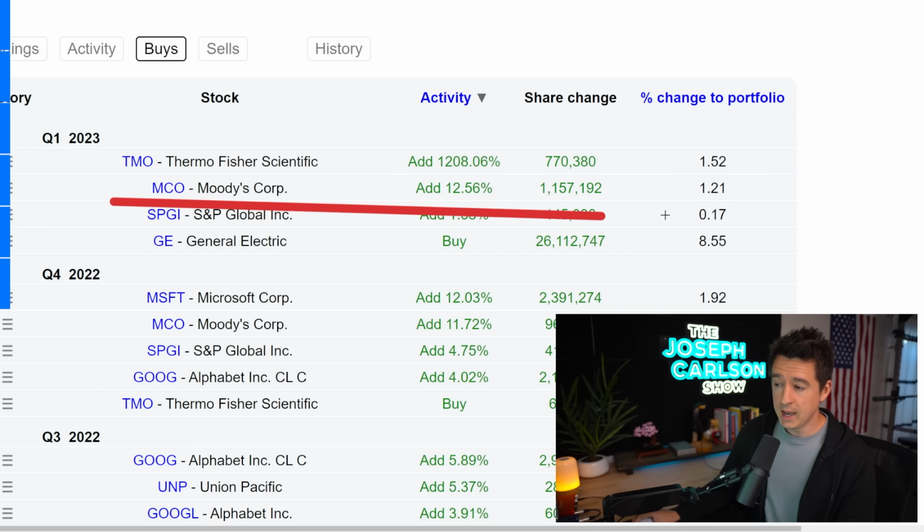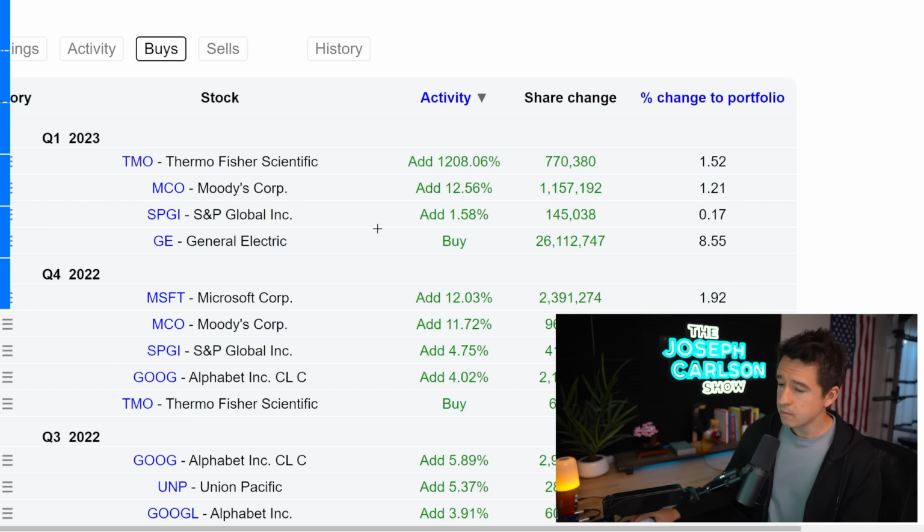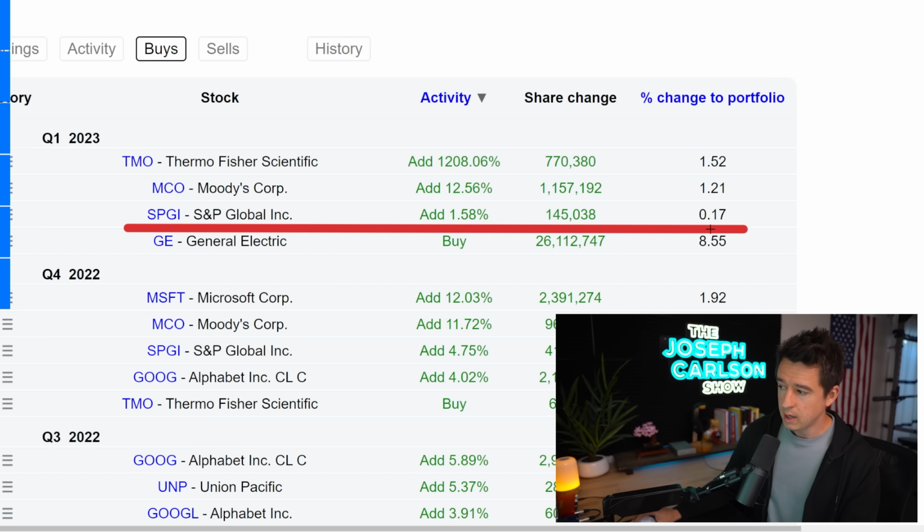Now, another company that he added a little bit to is Moody's. He increased his position by 12%. I own S&P Global, and Moody's is very similar, but Moody's is more specifically focused on credit ratings. It's a very wide moat business and has great economics. It makes perfect sense to have it as part of his portfolio. He also owns S&P Global, and he added just slightly to that as well. So he bumped up the credit rating companies ever so slightly.